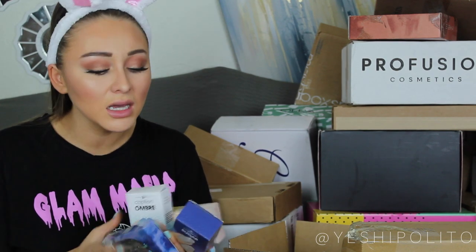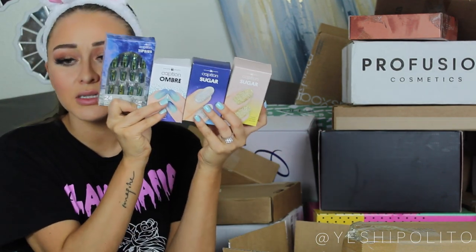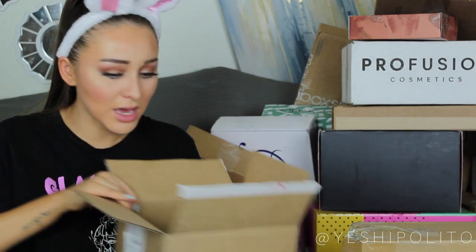So I had to zoom in so that you guys could actually see the products that I'm getting, obviously. So these right here are the nails from Young Nails. So shout out to Young Nails. Gonna keep my nails fresh, okay. I need to somehow try to do this organized. It's bothering me that I'm not in the center.